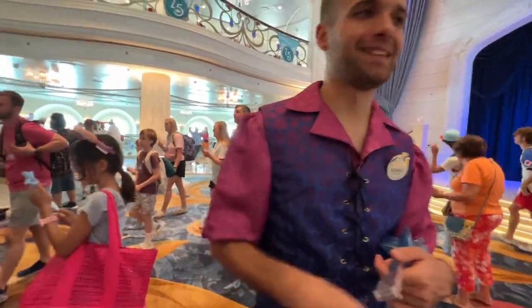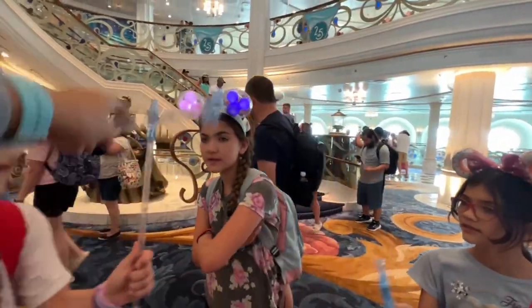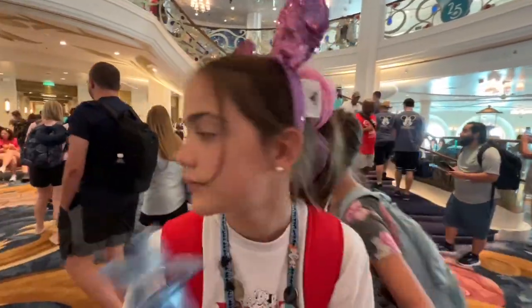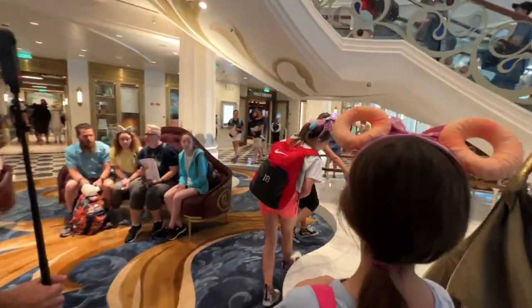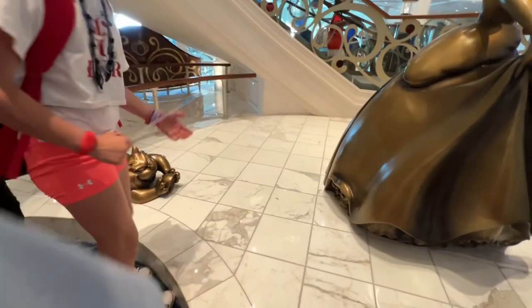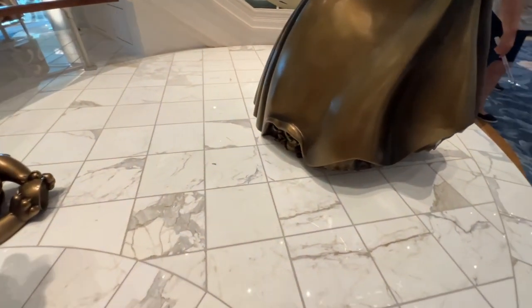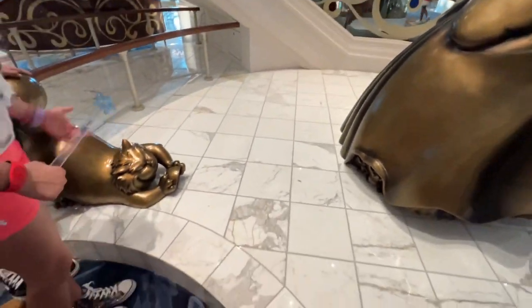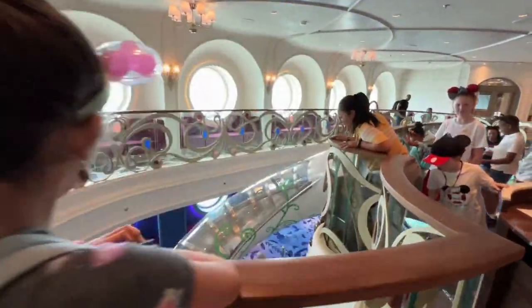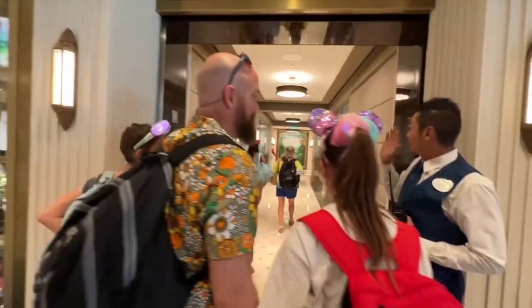First things first, we're headed straight to the atrium. Just look at this magnificent space. The grandeur and attention to detail are simply breathtaking. It's like stepping into a fairy tale, and that's because the Imagineers took elements from Cinderella to inspire the creation of most of the elements of this stunning grand entrance.